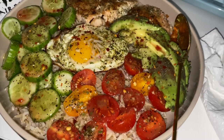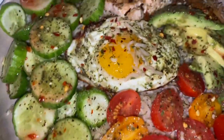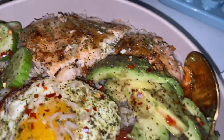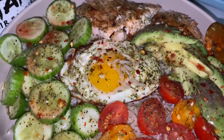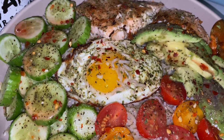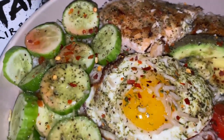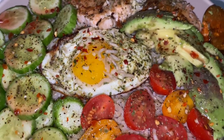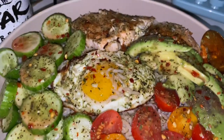Breakfast today is basmati, brown rice, some tomatoes, cucumber, an egg, salmon, and avocado. And I seasoned it with Green Goddess seasoning from Trader Joe's and this Greek all-purpose seasoning. And I have a raspberry vinaigrette, some lime juice, and some hot sauce. It's jalapeno hot sauce on top.